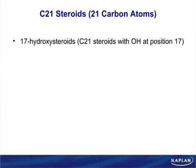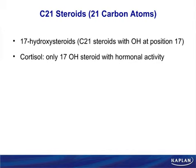Everything in the glomerulosa and the fasciculata has 21 carbons. C21. The 21 hydroxylase or 17 hydroxylase is telling you where you're putting extra side chains on. 17 hydroxysteroids has a hydroxyl on position 17. Now, the only significant 17 hydroxysteroid is cortisol. It's also the answer to what is the only one that does feedback inhibition on the pituitary. None of the others do feedback inhibition on the pituitary except cortisol.